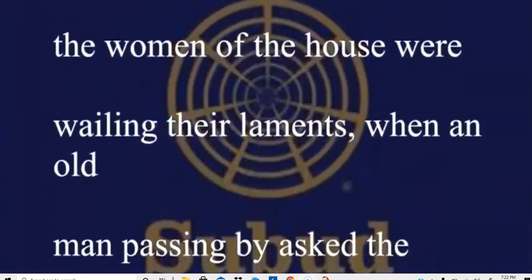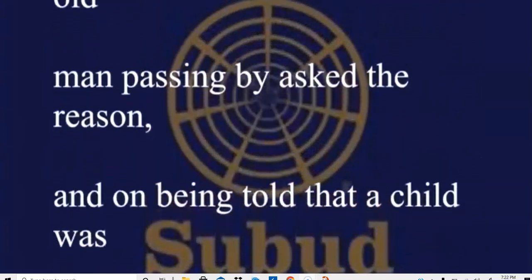This excerpt is from the cult of Subud, how he got his name, how it started.